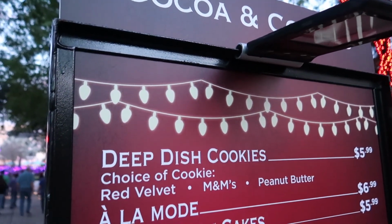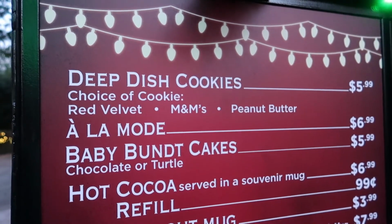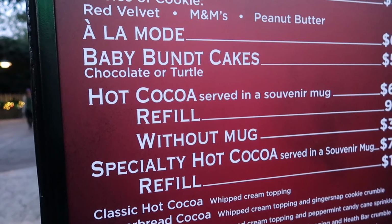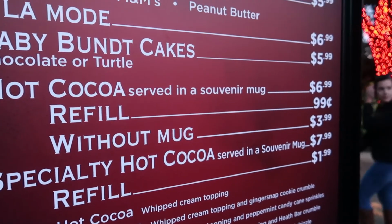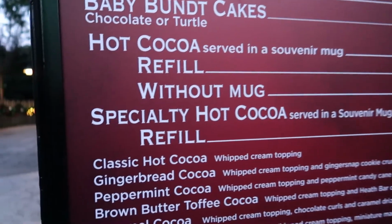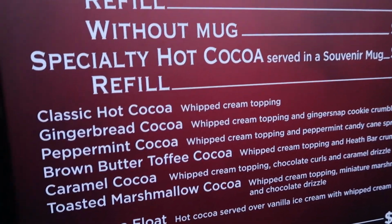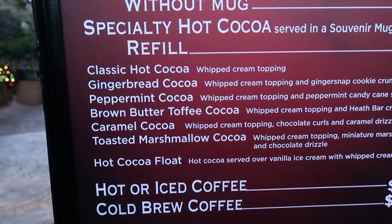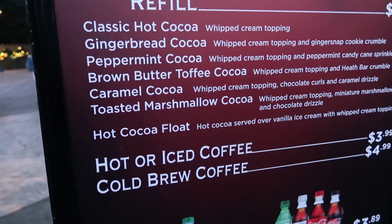So here's the cocoa and cookies. They have deep dish cookies, choice of red velvet and M&M's and peanut butter. A la mode baby bundt cake. Coke hot cocoa served in souvenir cup, refill 99 cents. Without a mug, just a regular cup is $3.99. Specialty hot cocoa in a souvenir mug, which is these flavors right here, is $1.99. Then you have a hot cocoa float, hot cocoa served over vanilla ice cream with whipped cream topping. That sounds awesome. Then hot or iced coffee, or cold brew coffee.